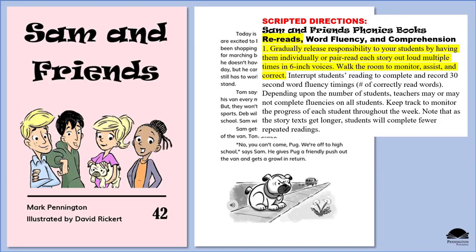Rereads, word fluency and comprehension, days 4 and/or 5. Gradually release responsibility to your students by having them individually or pair read each story out loud multiple times in 6-inch voices. Walk the room to monitor, assist, and correct. Interrupt students' reading to complete and record 30-second word fluency timing. Number of correctly read words.